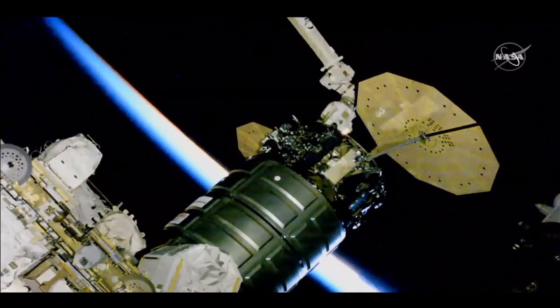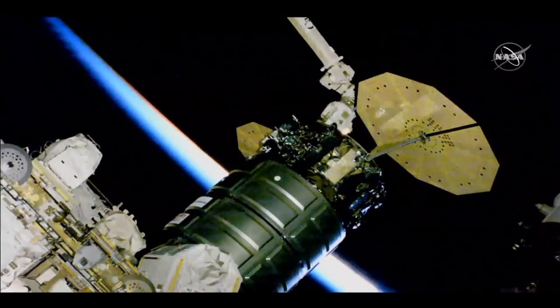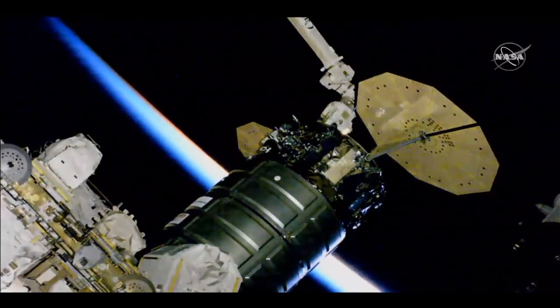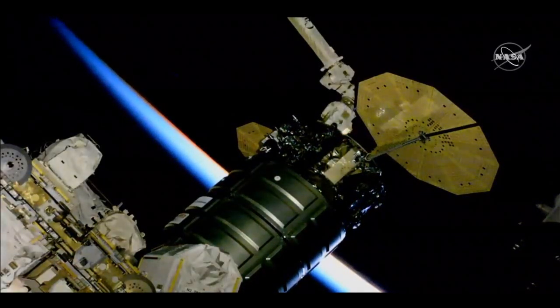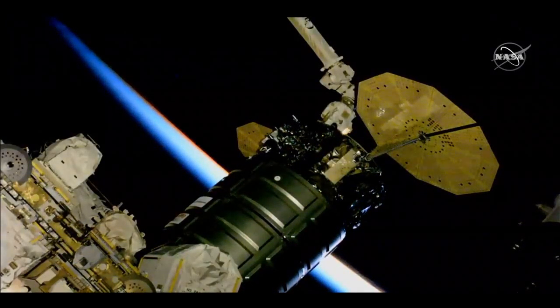This morning we've seen robotics controllers use the Canadarm2 to bring the Cygnus spacecraft closer and into the common berthing mechanism of the International Space Station. There's been a confirmed solid first stage capture. The space station has crossed over into an orbital nighttime and is flying over Myanmar.